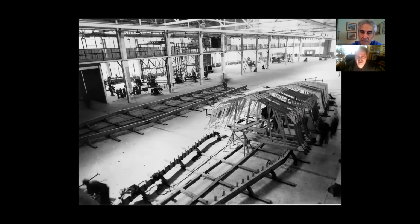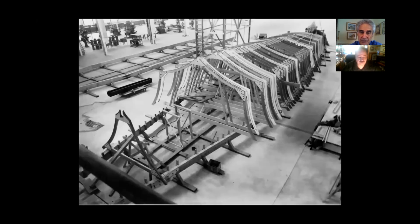Yeah, there's a number of frames here, and then watertight doors would be added, and the last piece to go in would be the transom on these boats. We've got another picture of the same thing. The jig's being filled out with more frames, I guess.